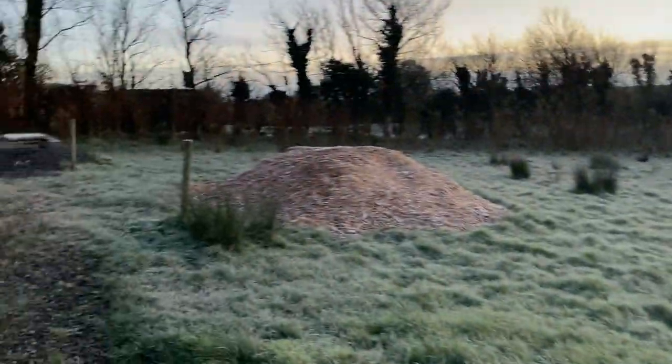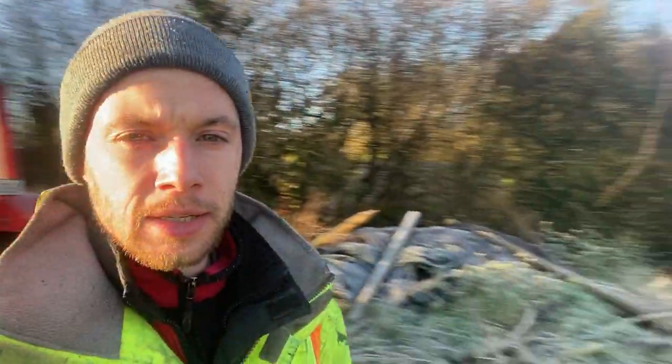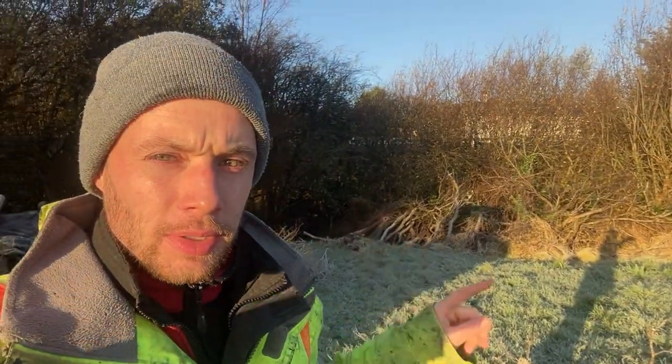Beautiful. Oh, it's bitterly cold this morning, but it's been really good because it's been about 3 days of really good weather, dry, and it's forecast to be dry for the next 2 days. So it's time to get working on our pond.